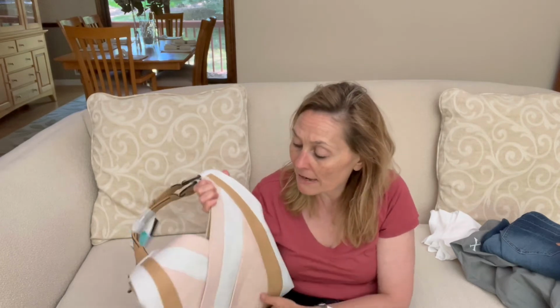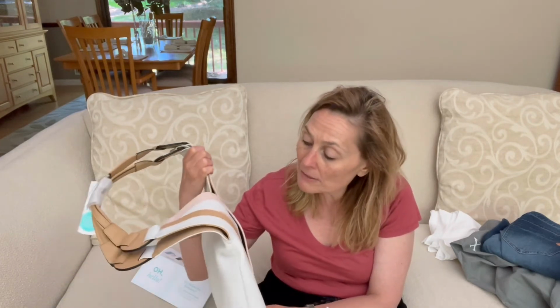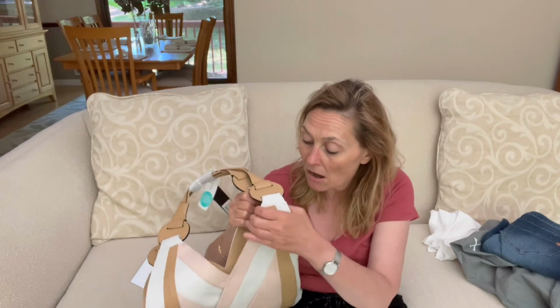And honestly, I shop at Coach outlet, Michael Kors outlet, and based on the feel of this and the look and the craftsmanship of this, I would say that this is equivalent to that kind of quality leather. I really do like this.